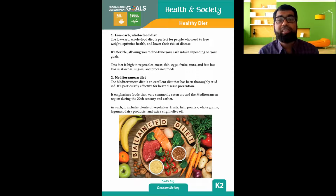There's another very popular diet called the Mediterranean diet. Of course, as the name says, it is a conglomeration of the European diets out there. It's very strong for preventing cardiovascular heart diseases. So you can speak about vegetables, poultry, whole grains, legumes, even dairy products, and especially the Mediterranean tadka, the Mediterranean part, virgin olive oil.